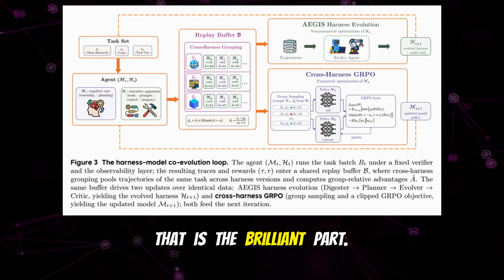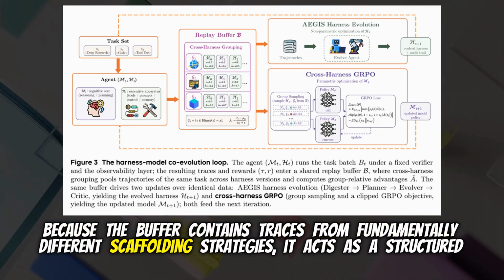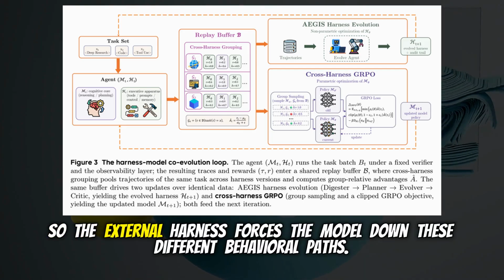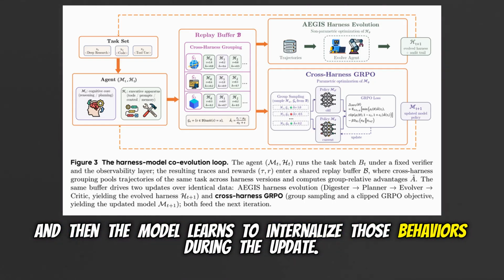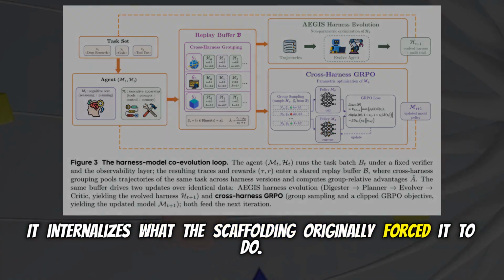Exactly. That is the brilliant part. Because the buffer contains traces from fundamentally different scaffolding strategies, it acts as a structured exploration mechanism. They group the advantages by the task, not the prompt. Oh, wow. So the external harness forces the model down these different behavioral paths, and then the model learns to internalize those behaviors during the update. Right. It internalizes what the scaffolding originally forced it to do.